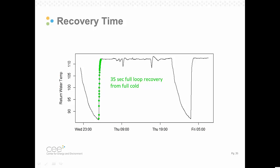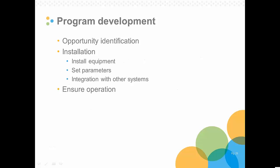That can be considerably longer depending on the flow rates and the system time. It can also be shorter if the minimum temperature is set higher. So if you only allow the system to drop down to 107 degrees instead of to 85 degrees, we can change these recovery times. And so that's something that needs to be dialed in for a specific building. And this, as I said, is set up to the extremes of the controls for this setup, but can be changed as you install the system.